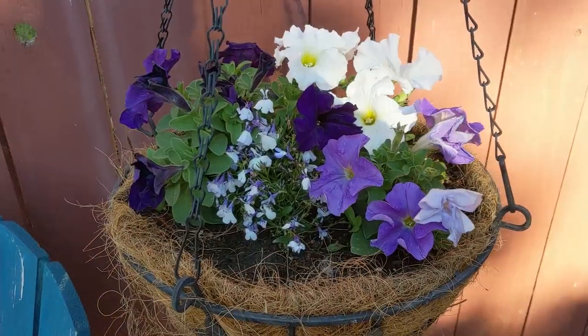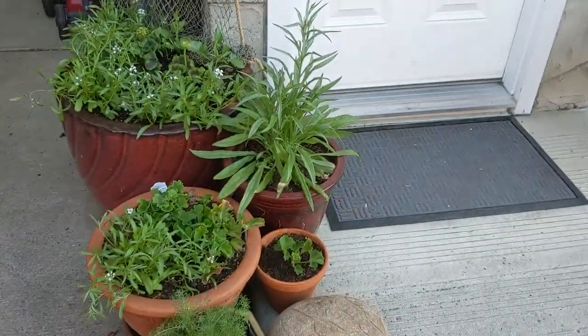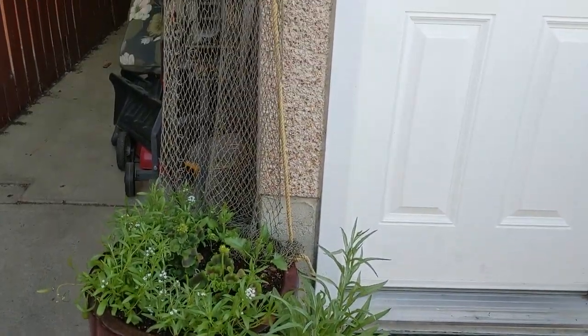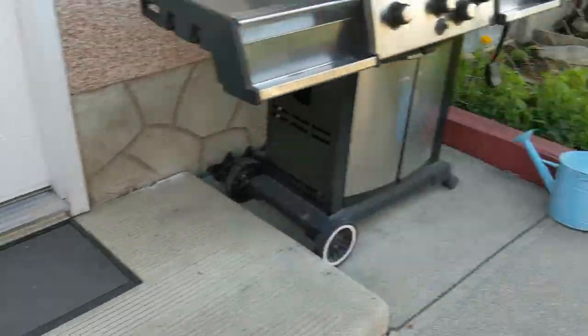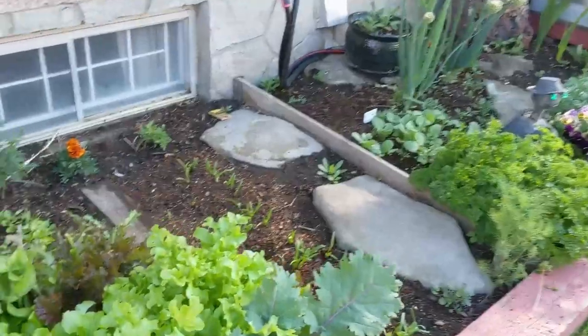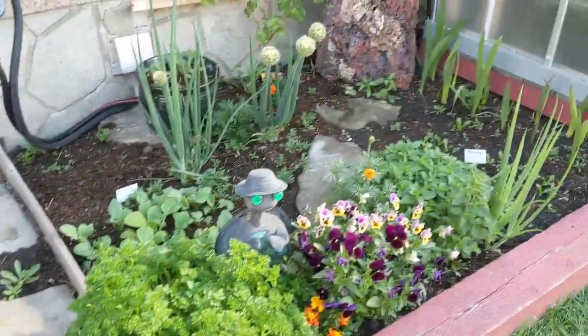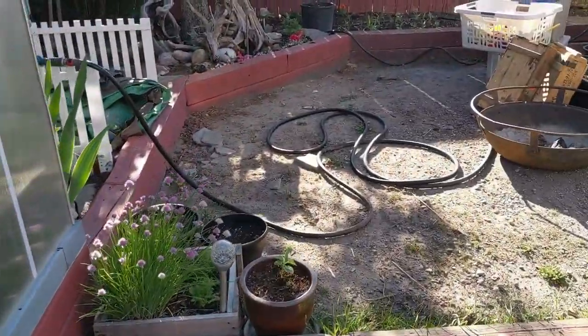So we're back from camping. Look at this. Isn't that gorgeous? Oh, things fared really well. They were a tad dry, but not too bad. A couple of the lettuce bolted, but they've been in there for a while. So everything fared really well, except for one thing.